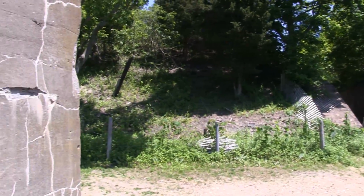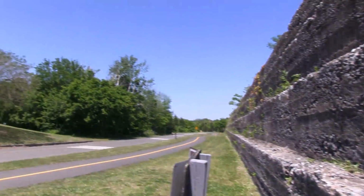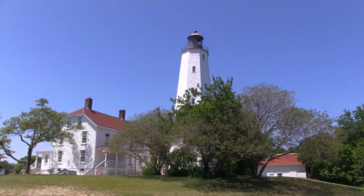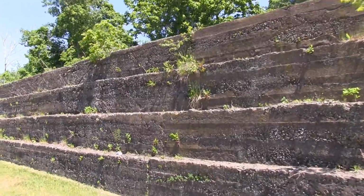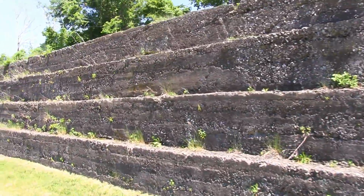But think about this for a minute. This is a harbor defense fortification designed to shoot at ships. If your job is to shoot at ships and suddenly your machine guns are going off in here, you probably got a bigger problem than the ships in your harbor.